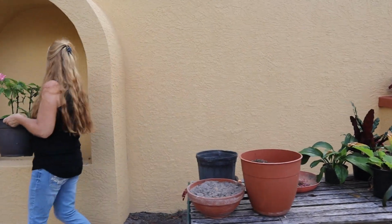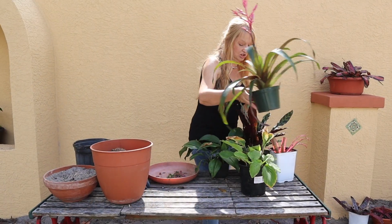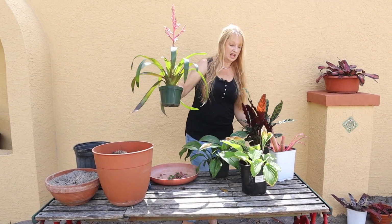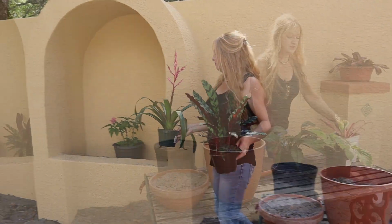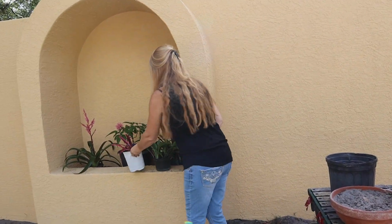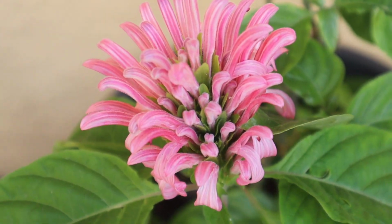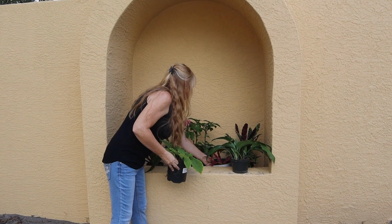I am placing the flamingo flower in the middle, as this will grow the tallest to about 3 feet. Next, the Calathea and the bromeliad, I'm going to put them each side of it. The cryptanthus and Amazon lily I will plant in front, as well as the ginger. If you place them in pots and stand back, you can then see if you like your arrangement.